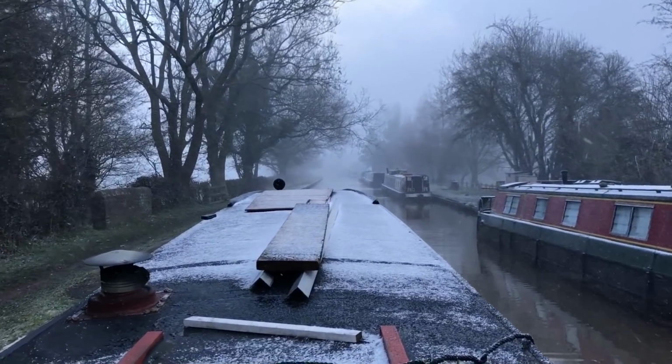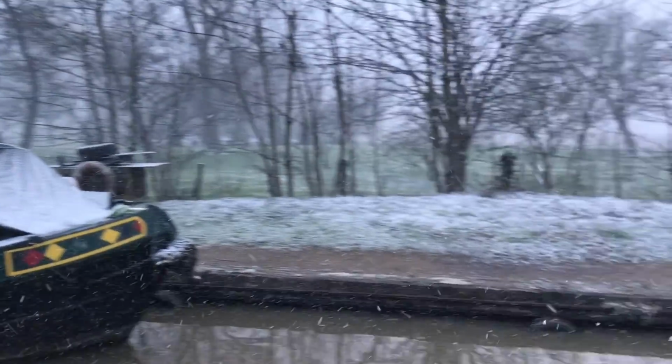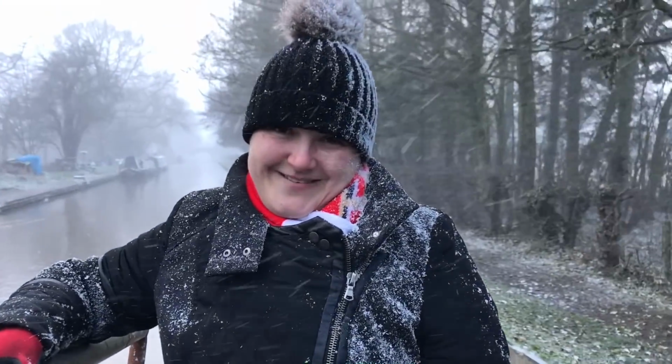So let's push on. Look at the snow, it's coming down lovely now, everything's starting to be covered. I hope we can get home. She's covered in snow.